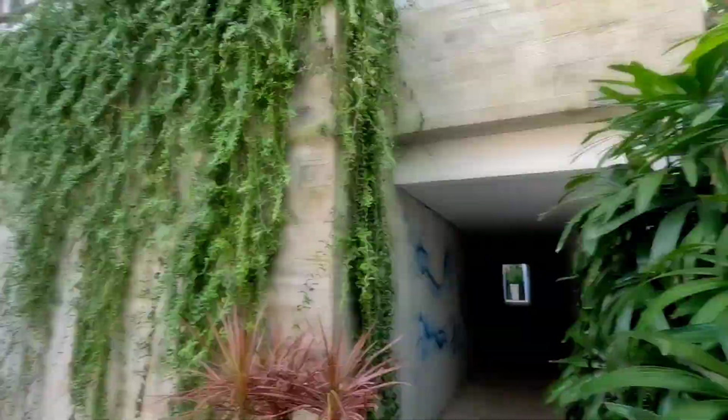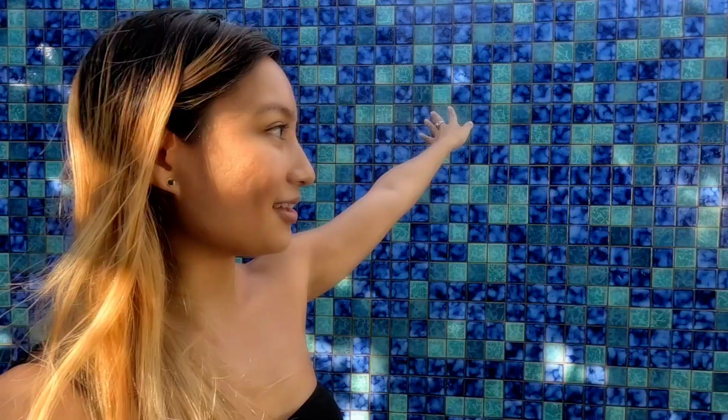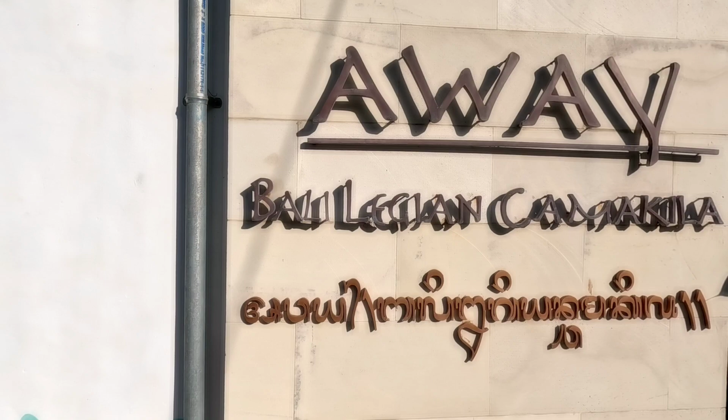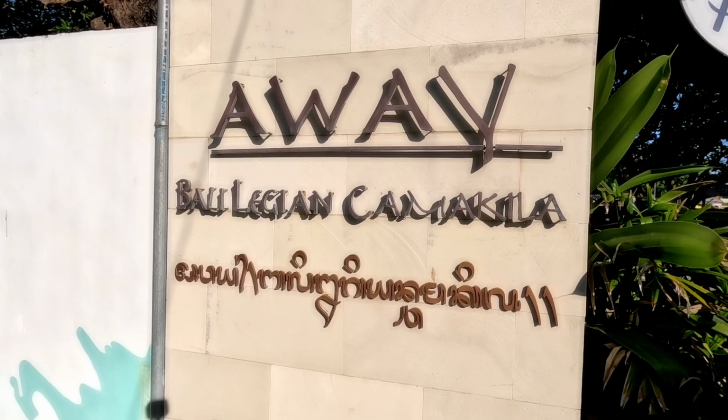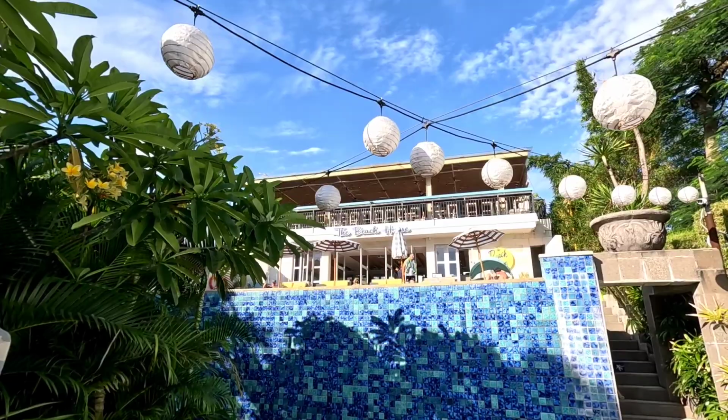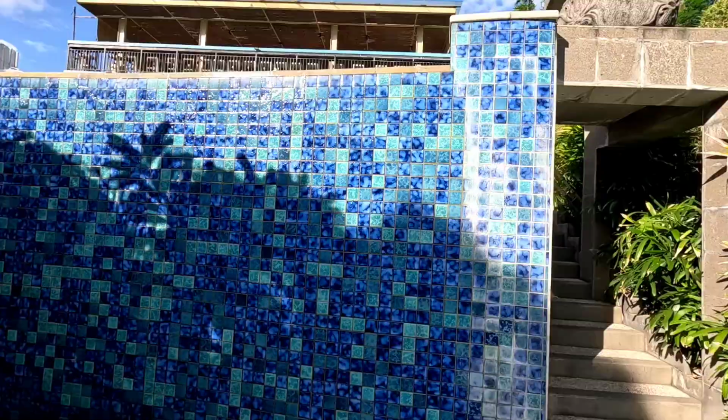Okay, so over here is like a special access to go to the beach right through Away Bali Legian, so that's really cool. You go through this awesome hallway. And right over here you have the access to the beach. Wow. And then you have this beautiful wall waterfall. And we have direct access to the beach at Away Bali Legian Kamakila. Here's the view of the beach house from outside. Really cool. Going through this wall waterfall. Yay.